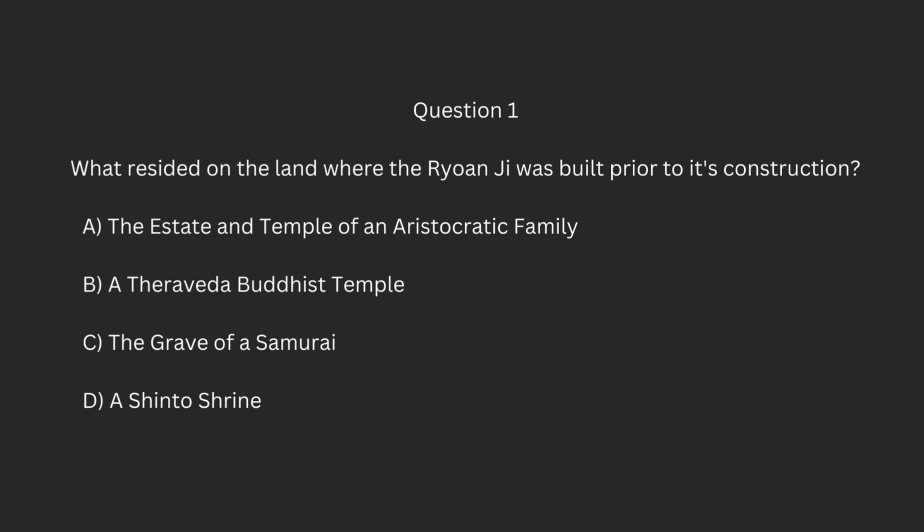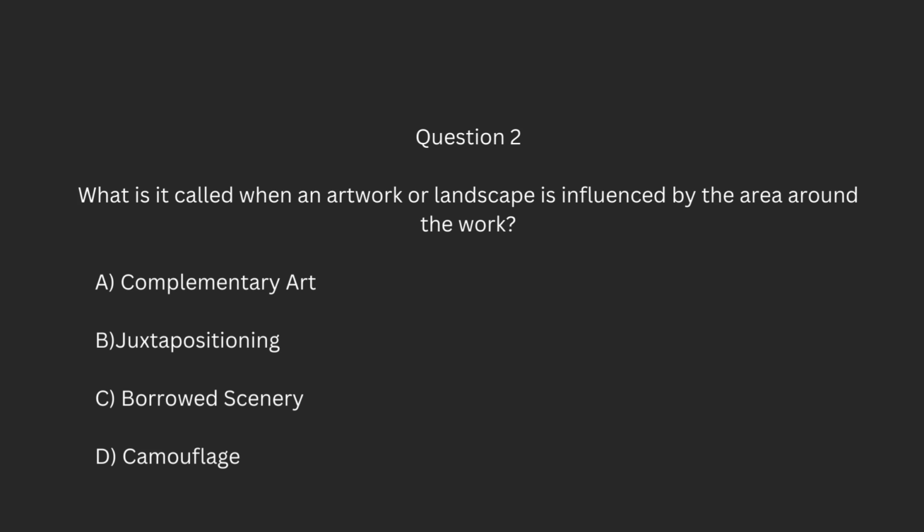Quiz time! Question 1. What resided in the land where Ryoan Ji was built prior to its construction? A. An estate and temple of the aristocratic family. B. A Theravada Buddhist temple. C. The grave of a samurai. D. A Shinto shrine. The answer is A.